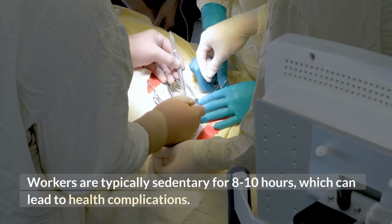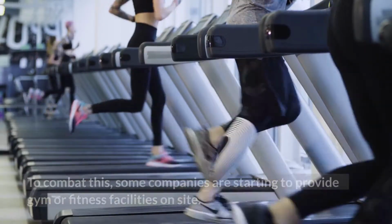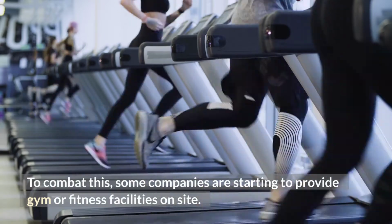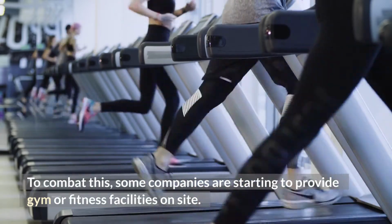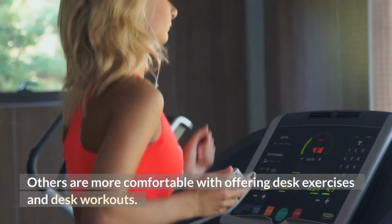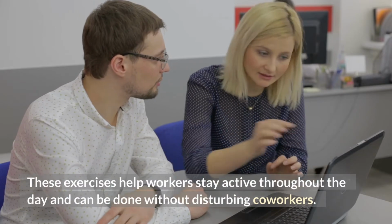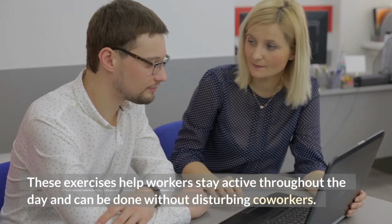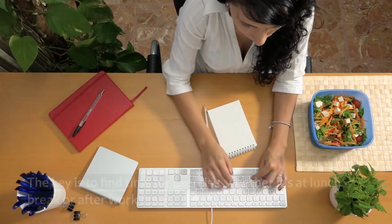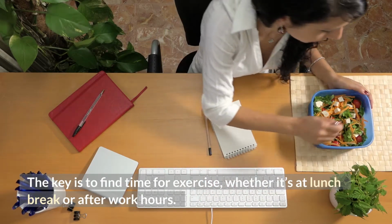How to fit exercise into your workday. Workers are typically sedentary for 8-10 hours, which can lead to health complications. To combat this, some companies are starting to provide gym or fitness facilities on site. Others are more comfortable with offering desk exercises and desk workouts. These exercises help workers stay active throughout the day and can be done without disturbing coworkers. The key is to find time for exercise, whether it's at lunch break or after work hours.